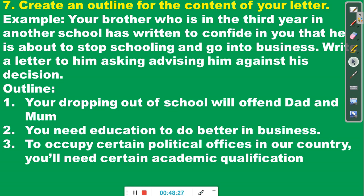Number 2, you can say that your brother needs education. Even though he wants to go into business, he should complete his secondary education, because you believe that even in business, attaining a certain level of education is necessary, especially in today's information-driven global economy. You can argue that to do business to a certain level, which may require importing or exporting, dealing in international business, at least he requires a certain level of education. That can be a cogent point too.